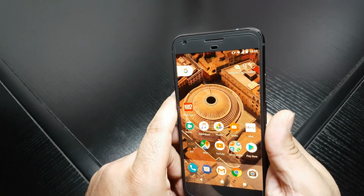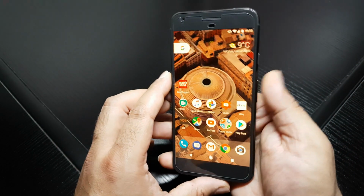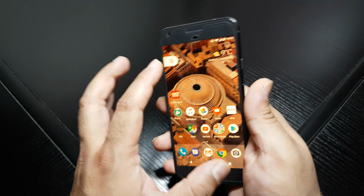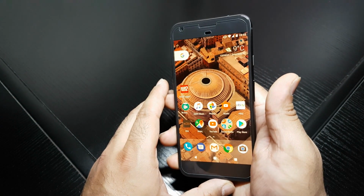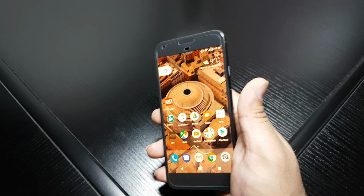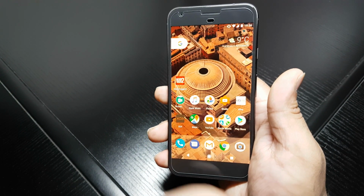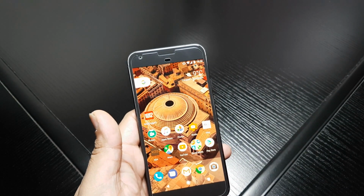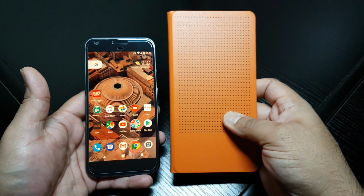Now, let's talk about the fingerprint sensor. The fingerprint sensor's pretty fast, but there is a delay in it. See that? There's a slight delay. You can swipe down on it, bring down your notification shade, and swipe back up. That's a Huawei thing, but fair play to Google, they used it. The fastest one I've ever used is the Honor Note 8. That's a much faster fingerprint sensor on the back.